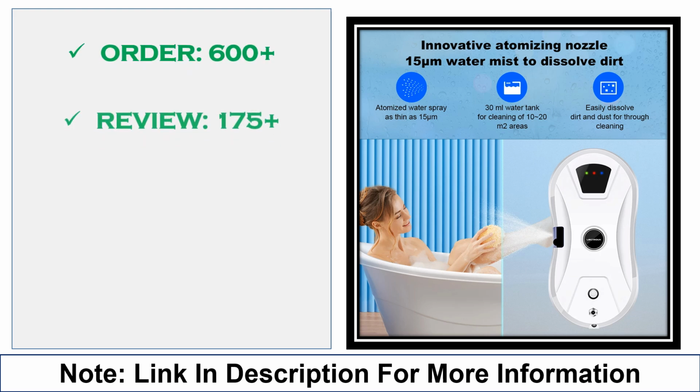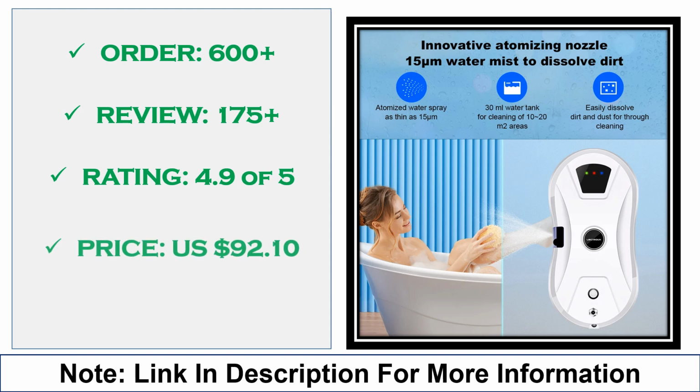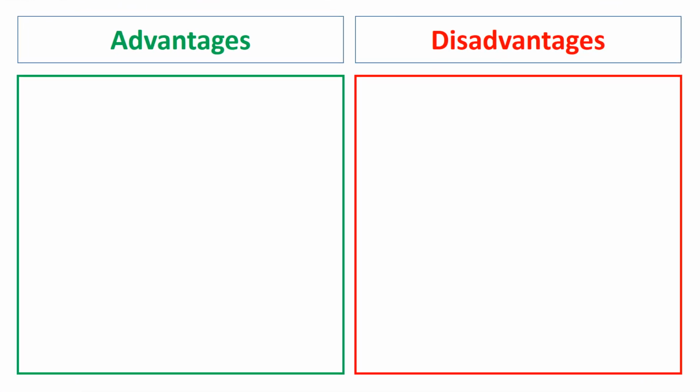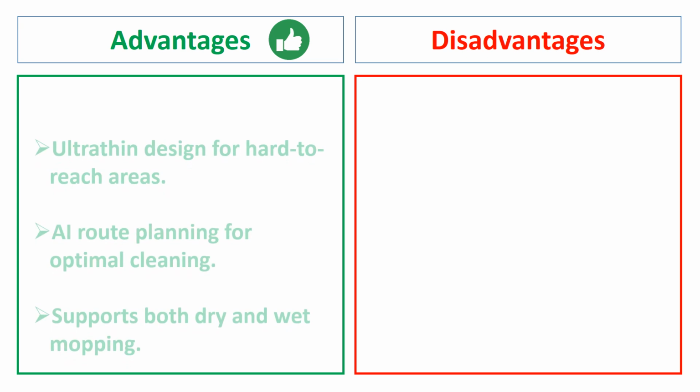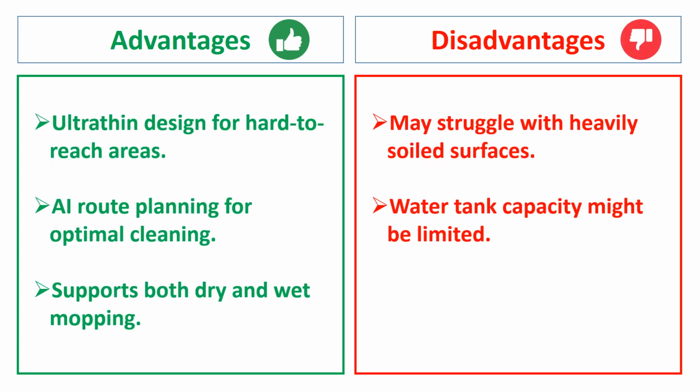The advantages of this window cleaning robot are ultra-thin design for hard-to-reach areas, AI route planning for optimal cleaning, supports both dry and wet mopping. The disadvantages of this window cleaning robot are may struggle with heavily soiled surfaces, water tank capacity might be limited.